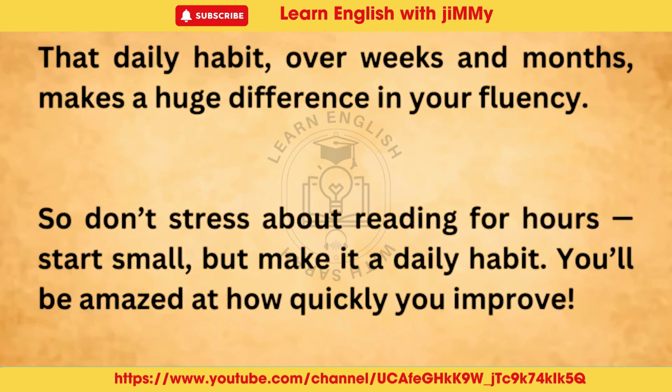So don't stress about reading for hours. Start small, but make it a daily habit. You'll be amazed at how quickly you improve.